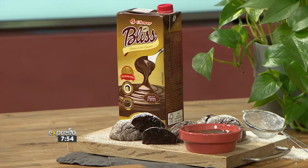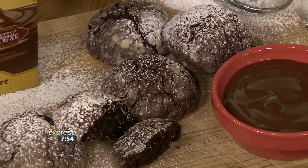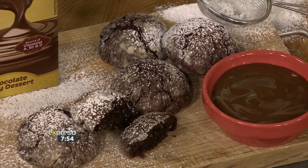This is delicious. You know me, I have to try the batter. I will try the batter. Oh, yes. I'll definitely try this batter, but if you've missed any of the steps to this recipe, here is a quick recap for you.